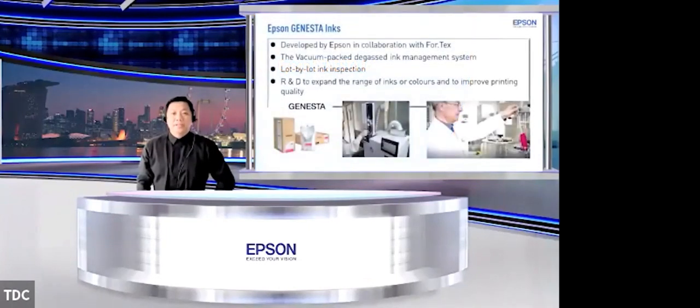EPSON Genistar Ink has been developed by EPSON in collaboration with Vortex, specifically for the Mona Lisa series. This will allow precision, reliability, and durability on fabric prints. The vacuum-packed degas ink management system is designed to achieve maximum efficiency and minimize ink waste. Every lot of our ink is carefully inspected. This makes it possible to continue supplying stable quality ink to the market.